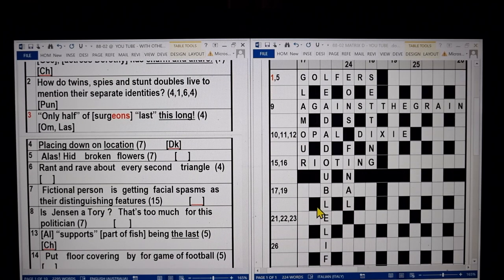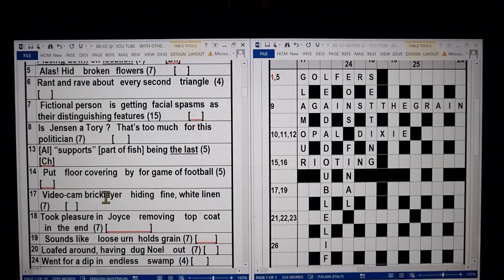What else are we going to do? Here's one here. 17 across. What's that? 17 across. Video cam bricklayer hiding fine white linen. Video cam bricklayer hiding fine white linen. And there it is there. I'll mark that here. No, I won't. This time I won't shade it. Right, video cam bricklayer hiding fine white linen. Seven spaces. Pause and solve.